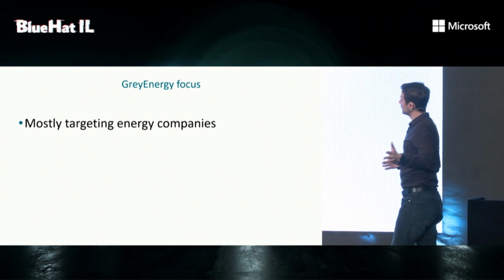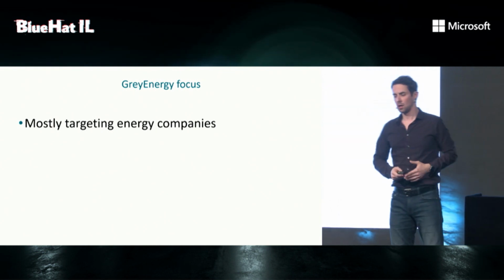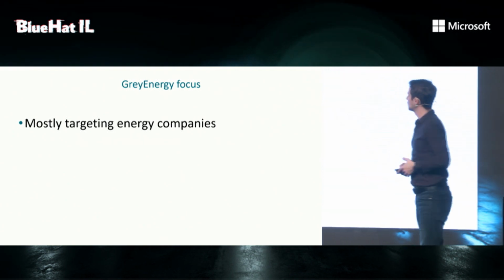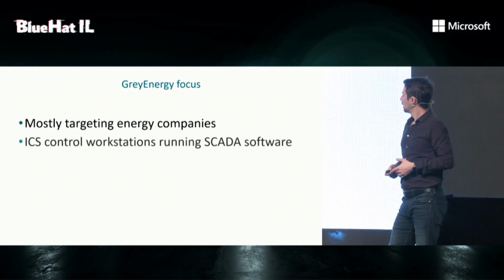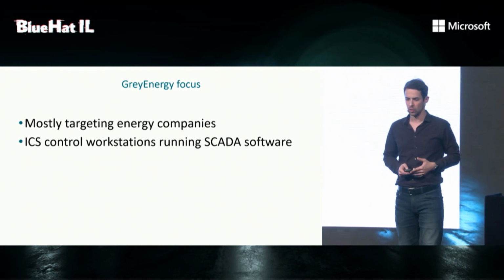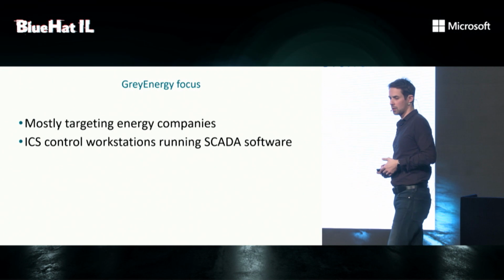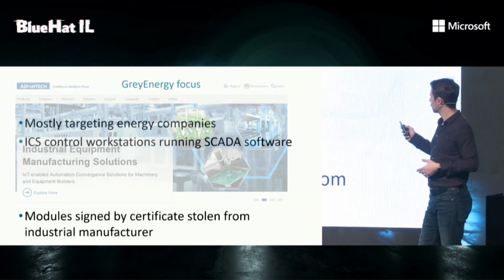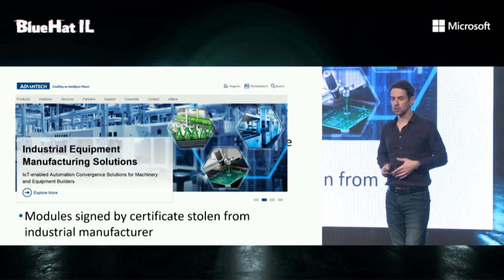And so that was the first example. Let's talk a little bit about GreyEnergy, the latest evolution of this group's arsenal, and what its focus was about. As I said already, mostly energy companies, not exclusively, but mostly. They were targeting ICS control workstations, searching for some specific SCADA software. And a very curious observation, one that also indicated the group's targeting, was that some of the GreyEnergy samples we detected and analyzed were signed with a certificate from Advantech, a Taiwanese manufacturer of industrial and IoT hardware.